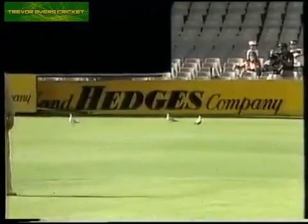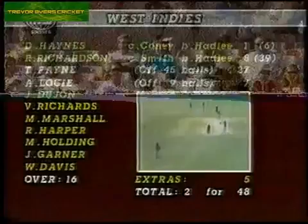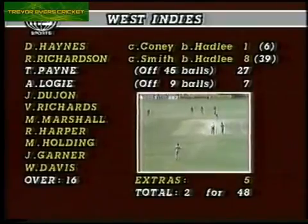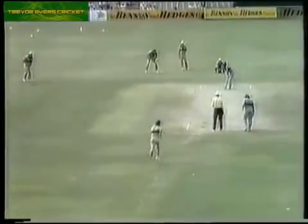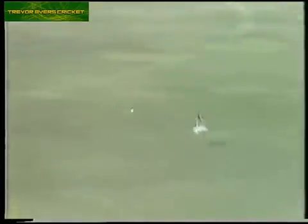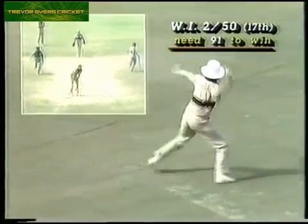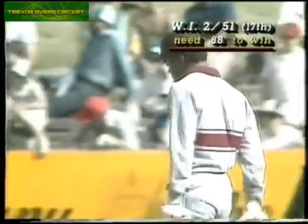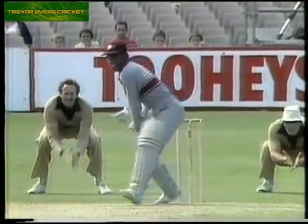Logie getting it away down to deep fine leg as Chatfield strays outside the leg stump. New Zealand finding it more and more difficult to restrict the West Indian raiders' scoring. 2 for 48. Well, there's an example of the tremendous power that this little man, Gus Logie, can generate from time to time. Just loves dobbing that ball over the long on boundary. Didn't quite get hold of that. Fifty up now.